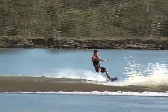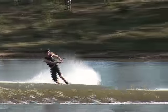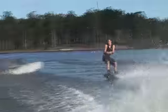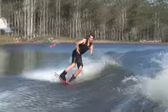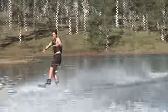John Harris trying to boot off the dock with a big old scarecrow, reaching down, grabbing melon on the way through and backing it up nicely with a toe side front. The future of our sport right here is all these junior men's riders. Heel side, frontside three, grabbed and clean.